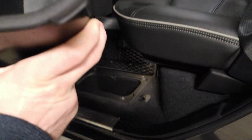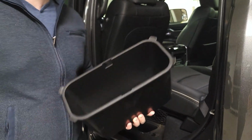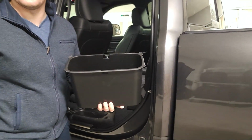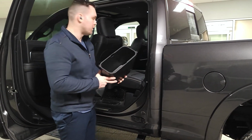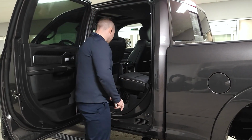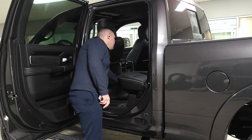But if you notice this is waterproof, so you can put ice in here. Put a nice cold beverage in here, right? And take it out once the ice melts, pour it out, or store something in there you'd like to keep safe, right? It's pretty cool. Put anything in there you desire.